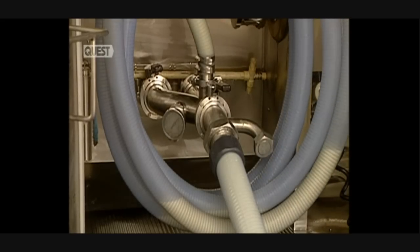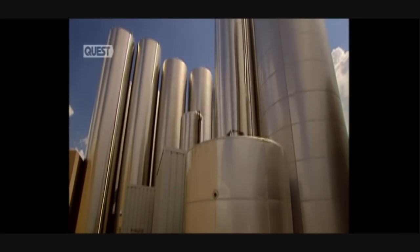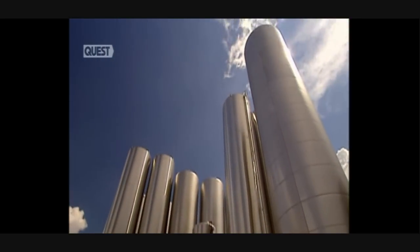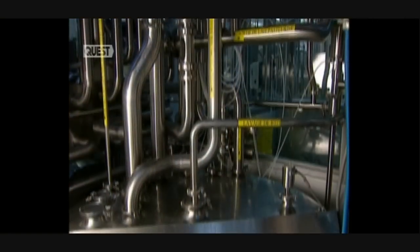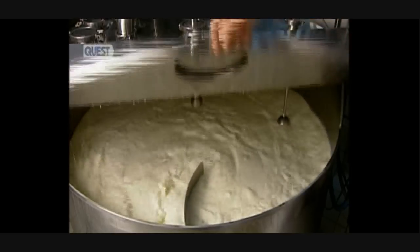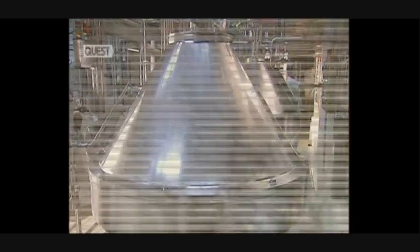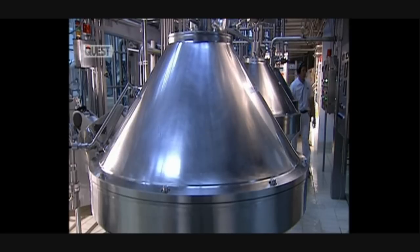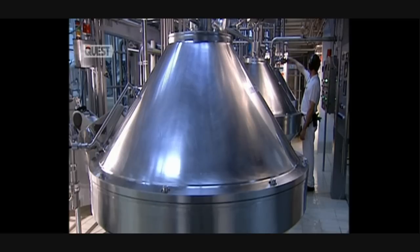They store the milk and whey, a milk byproduct, in these immense silos, each with a capacity of 225,000 litres. This milk separator then extracts surplus cream to adjust the percentage of fat according to the type of cheese to be made. The process starts with this tank, which feeds the pasteurizer.